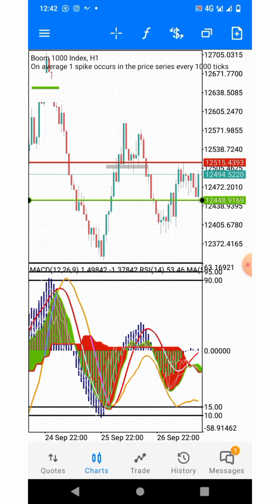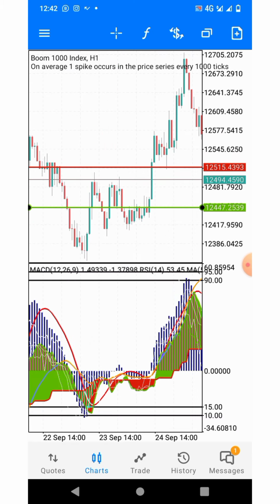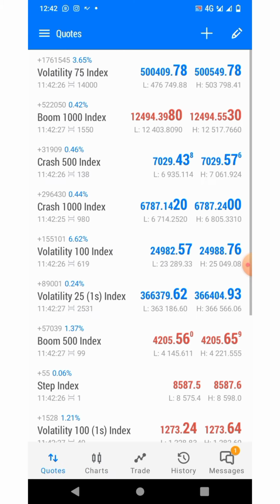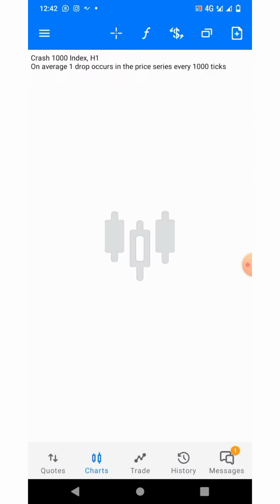You see, I was able to establish my support and resistance levels on Boom 1000. Once you do that, guys, it makes the whole thing simple and easy for you. All you have to do is just execute, guys.